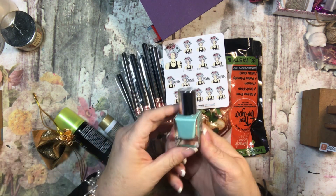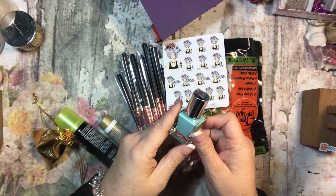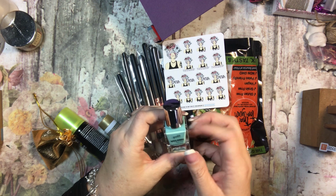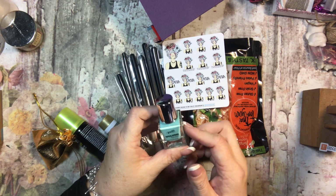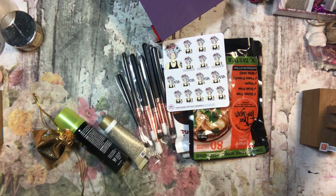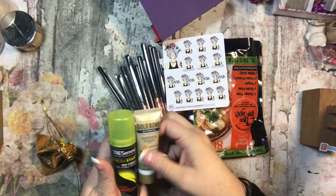And this nail polish came with my last BeautyCon box, maybe? I don't remember. No, it wasn't BeautyCon. What is my new box called? It doesn't matter, but I have a haul on it, and I'm going to just give that to her because I think that's more her color than mine. Same with these couple of things.